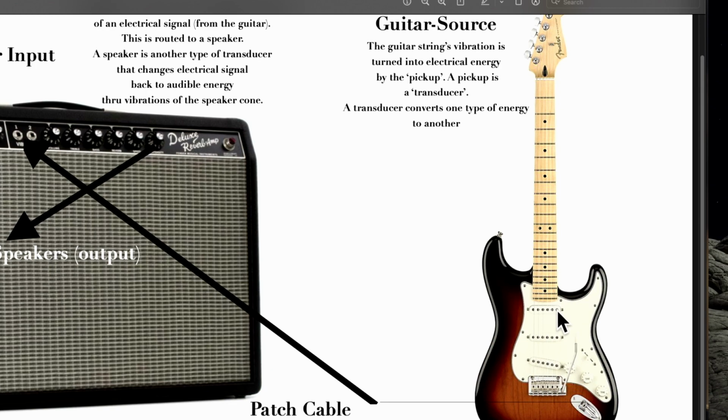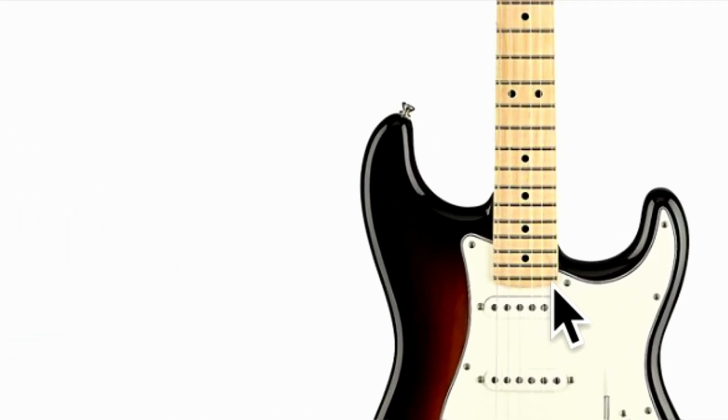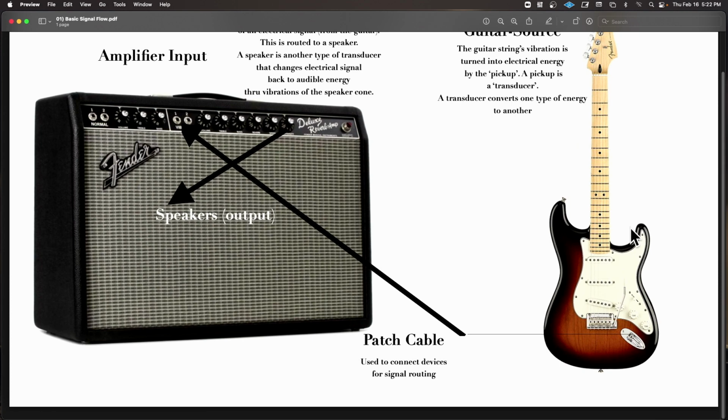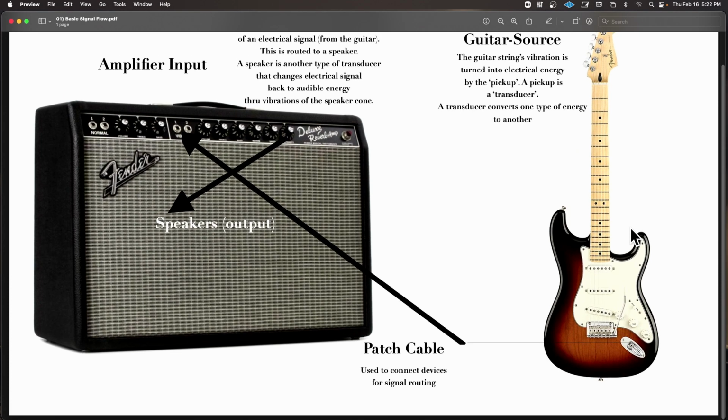In other words, the space between this pickup pole and this string is the same as this one here. And you can see that they do move a little bit, right? Because that depends on how the guitar is set up. This one here is a little bit to the right of the magnet, and this one is more to the right. But generally speaking, they all pick up a very similar amount of vibrations. And then they change that vibration into electrical energy.